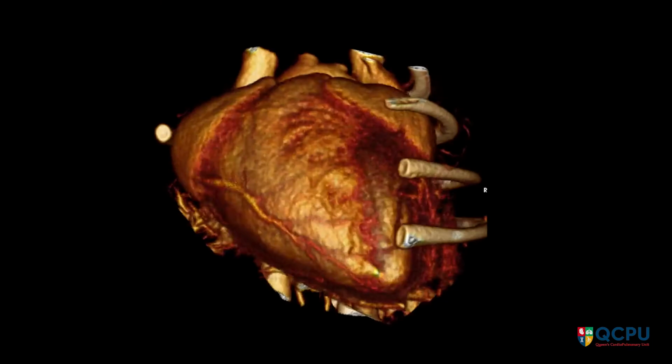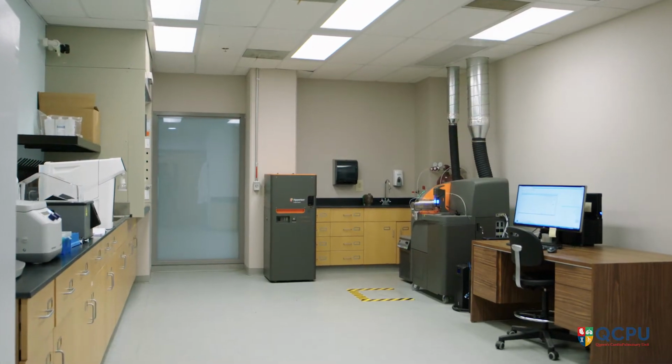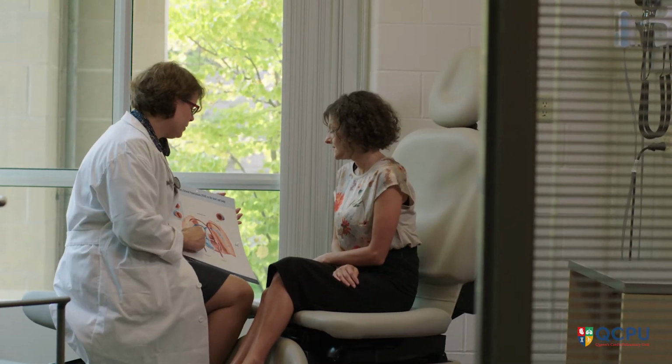The purpose of QCPU is to actually try to cure diseases and help develop new treatments for heart, lung, blood, and vascular diseases. To know that patients are being brought in through one door and we're able to generate molecular answers through the other door is extremely exciting.